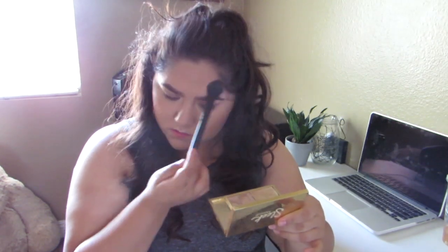And with the highlight that's left on my brush, I'm going to just quickly tap it on top of my eyebrows. And I'm going to take a little bit more and then put it on the tip of my nose. And I don't like putting my highlight on the center of my nose just because I have an oily nose and I do wear glasses, so over time my glasses rub on my makeup and it removes it, so I see no point in it at all.